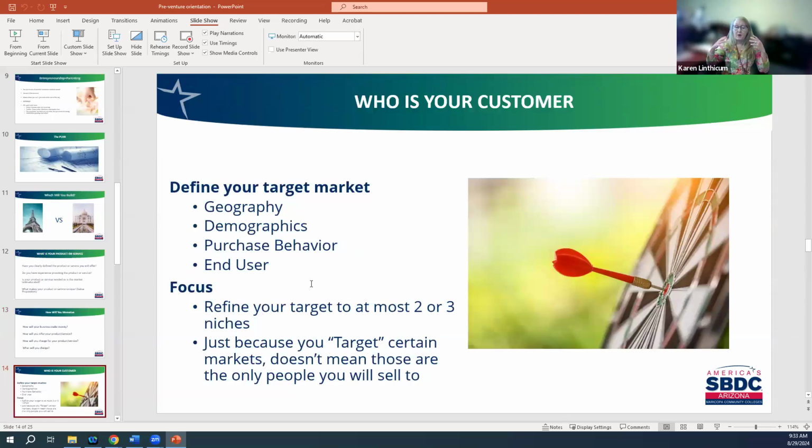And then the next part of this is, you have to determine who your customer is going to be. And it doesn't have to be set in stone. You're certainly not going to turn business away from people if it comes your way. But a lot of times it will depend on geography. There are certain businesses that people will not drive across Phoenix for. When I look for a restaurant, I look for something close, unless it's super special. So geography will determine quite a bit of it.